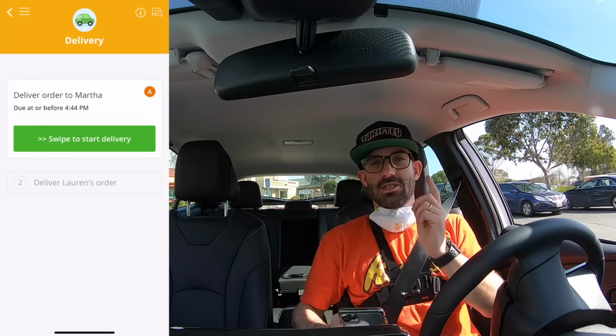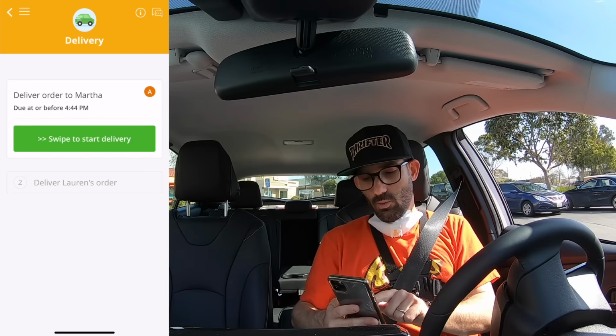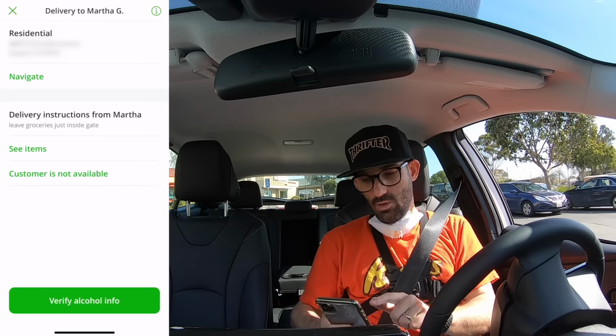I got lucky, one of the orders was much smaller, so I just put that in the top area of the cart and the larger order in the bottom area of the cart. If they were both bigger, maybe you could use shopping bags to help you separate them, or a hand basket, like I said. But let's deliver this alcohol to the people that need it, because that's very important. You gotta not only shop, but you gotta get them the stuff. So let me start my screen recording again on my phone, and you guys should see that right over here. We're gonna swipe to start the delivery to Martha.